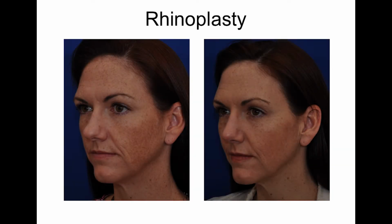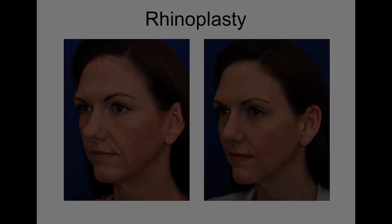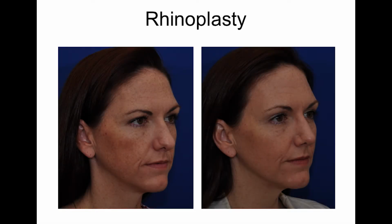Sometimes it's specific issues. So in this young woman, there were some changes of the tip of the nose and the cartilages were visible. And she really didn't like the way that it had a little cleft in the center of the nose. And you can see how that just kind of reshaped and gave it a little more of a balanced appearance.